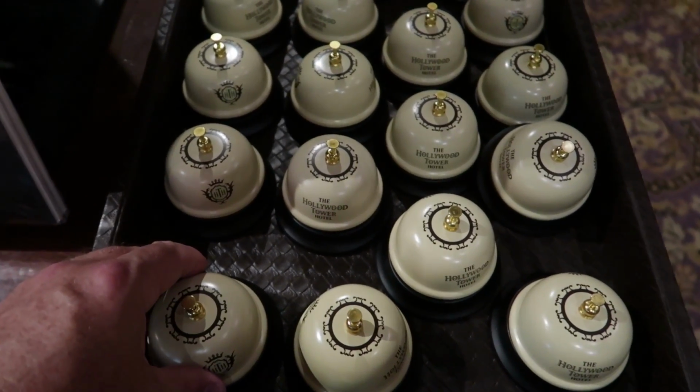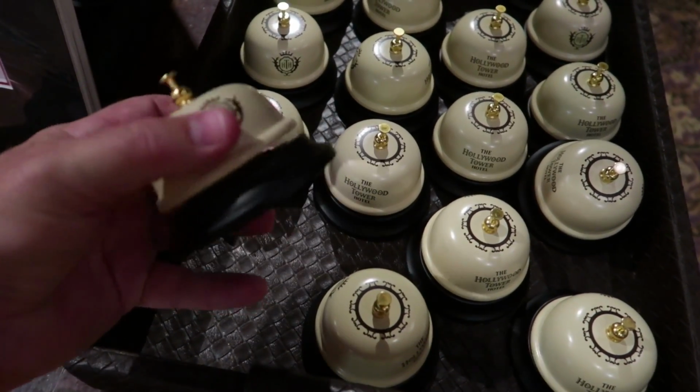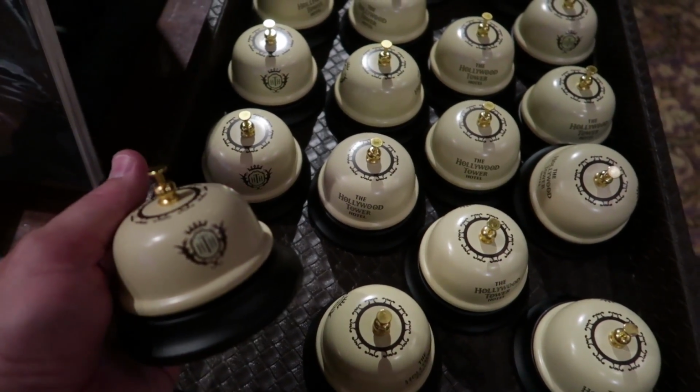For $10, we have this bell, you know, like a front desk bell. $10, I don't know how the workers stand it. People walk by this thing all the time just ringing the bell.